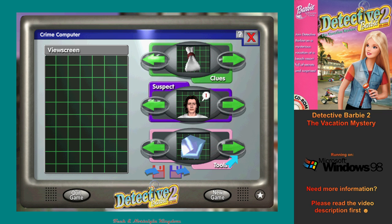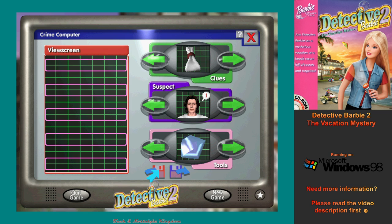Time to check in with Becky. To save the current game, click the red computer disk. To play a saved game, click on the blue computer disk. To quit playing Barbie Detective, click on the quit button. To save this game, click the flashing space. To go back to the game, click a tool, a clue, or a suspect.